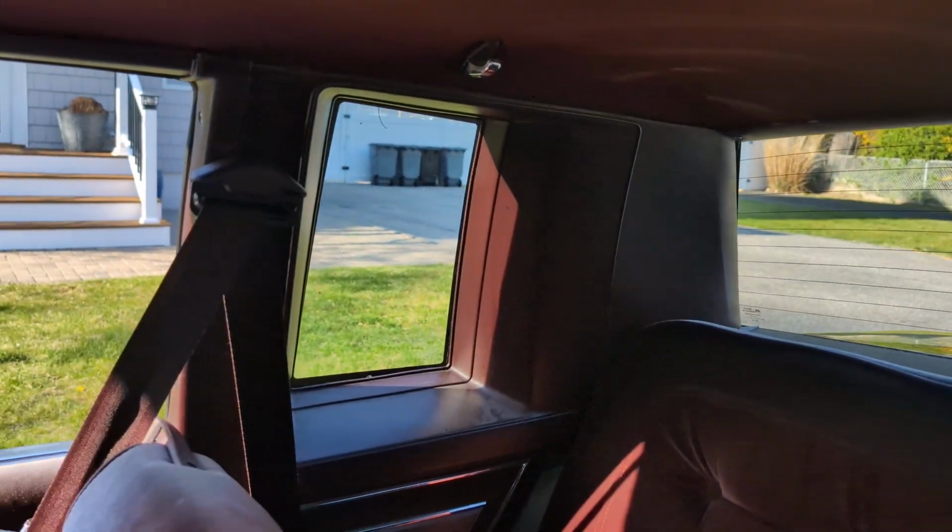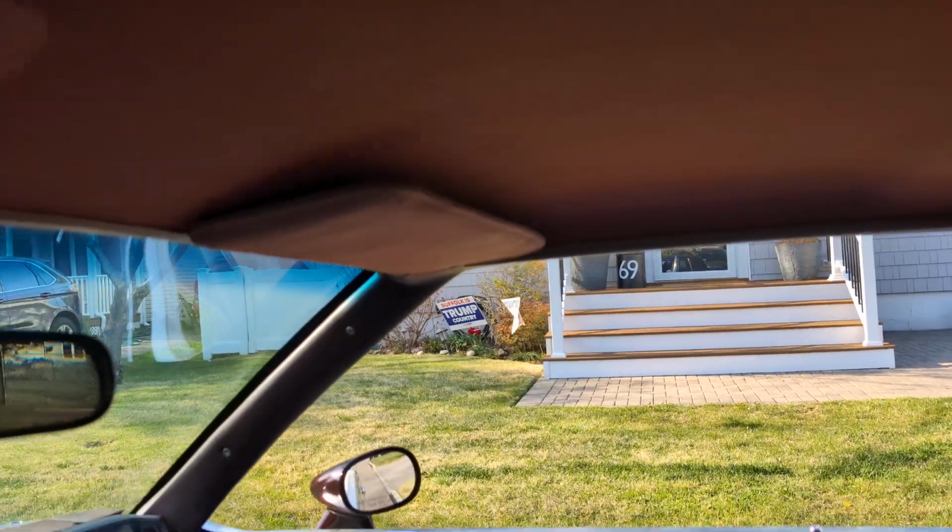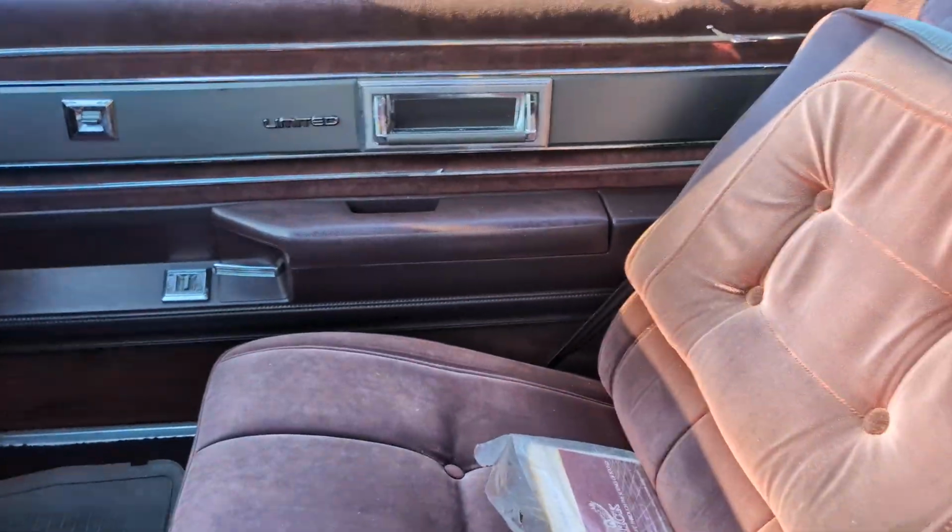Let's see. These cars are so comfortable. Nice headliner. Normally they sag. This one's doing great. Bet he had it replaced. See this visor right here? They kind of do that. Nice plush carpet. Looks original.